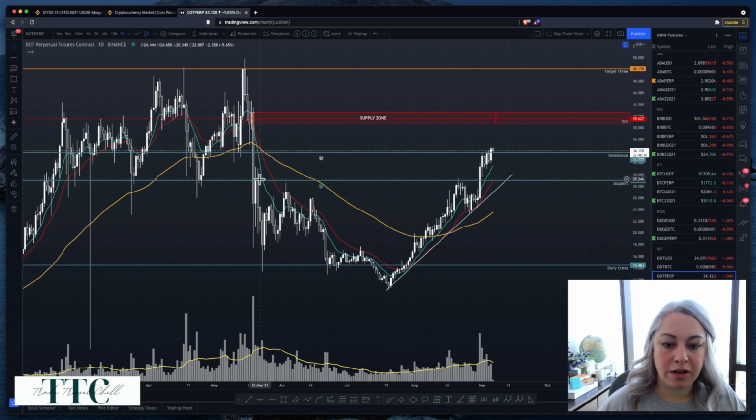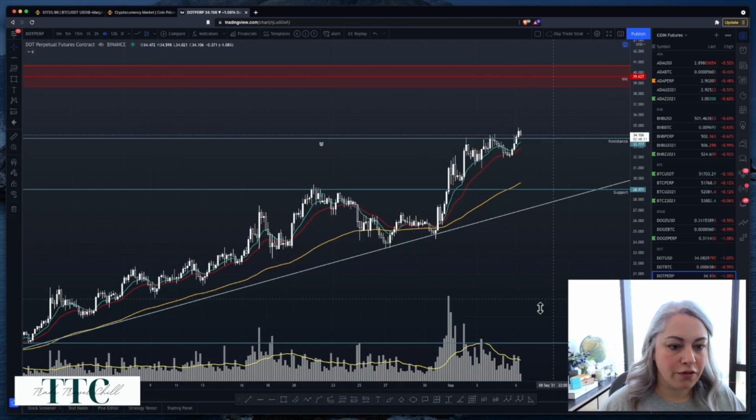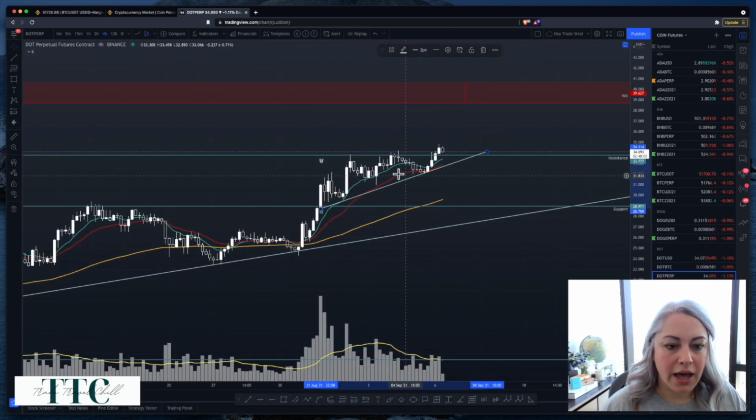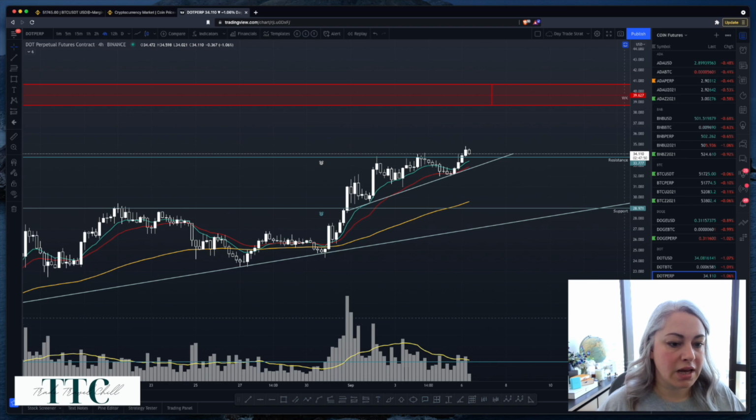So pushed up, expected a rejection of this resistance here, which we got, came back, pushed through again. Now we're looking for the next level. On the daily, it was a previous support, but it's not really a resistance. On the 4 hour, it also is looking like an ascending triangle and has broken out. This is the current retest. So on a retest, I will look to add. Now that can either retest the resistance or it can come back down and do a 3rd touch to this trend line. So no need for me to exit DOT.